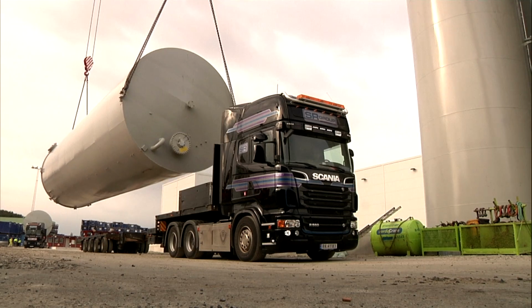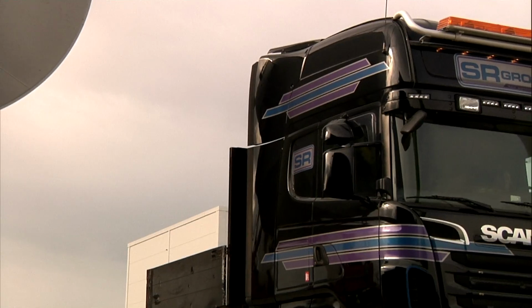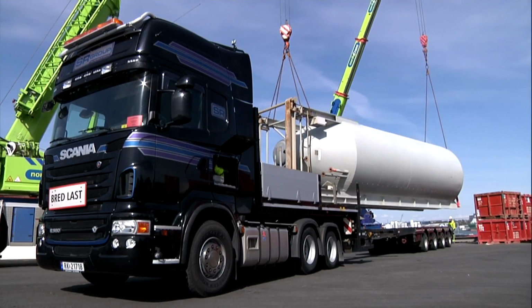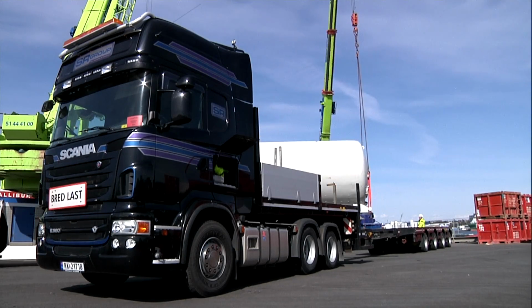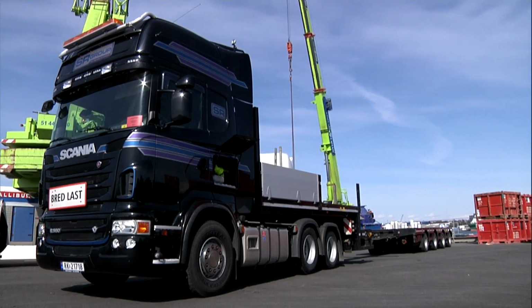Imagine 60 such offloads to a quay, then lifting each one on board a ship in one day. Very busy, demanding extreme skills in maneuvering and lifting. To illustrate what it takes to load and unload larger cargoes, we sped up the scenes.